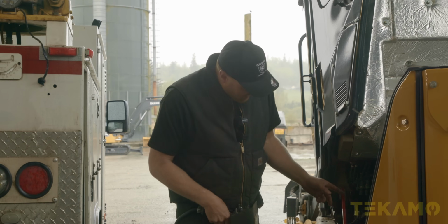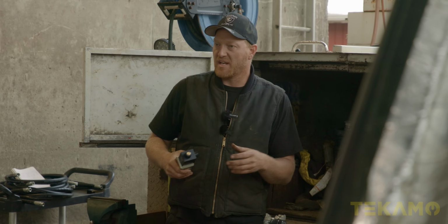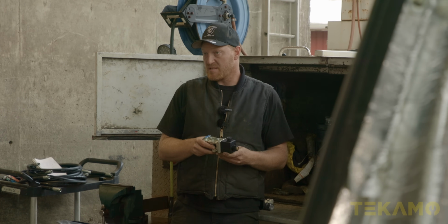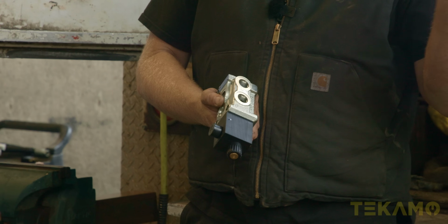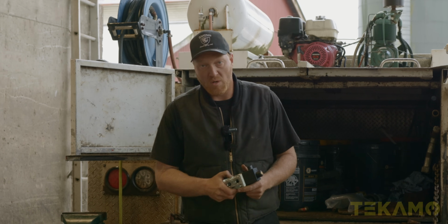Everything we're doing for now is in this hole. I've already been under this cab. I measured and got all the hoses and fittings. So the next thing we need to do is get the valve in there, start running some hoses and fittings to it. But we need to know which hoses go where and what this valve exactly does, so that when we hit the switch, it doesn't just send oil to places that we don't want to send it to.